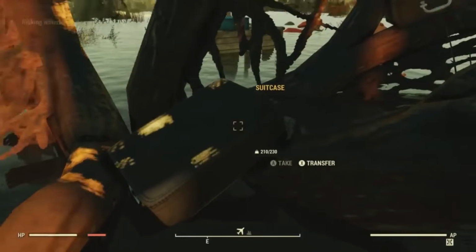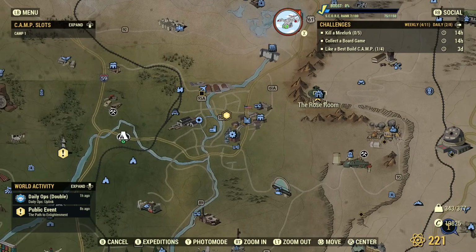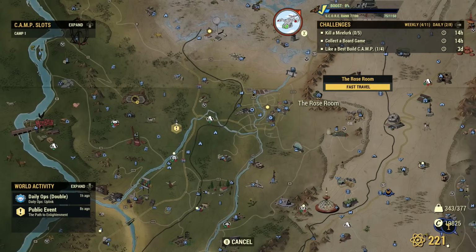Anyways, once we have this, this is what you do at this part now. You want to head on over here to the Rose Room, which is a fairly new updated location. Not too long ago they updated this area. And yeah, this is a free fast travel point as well.